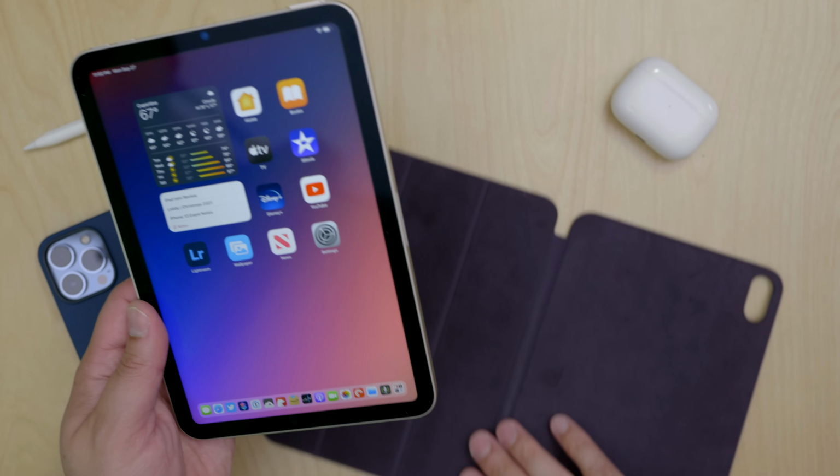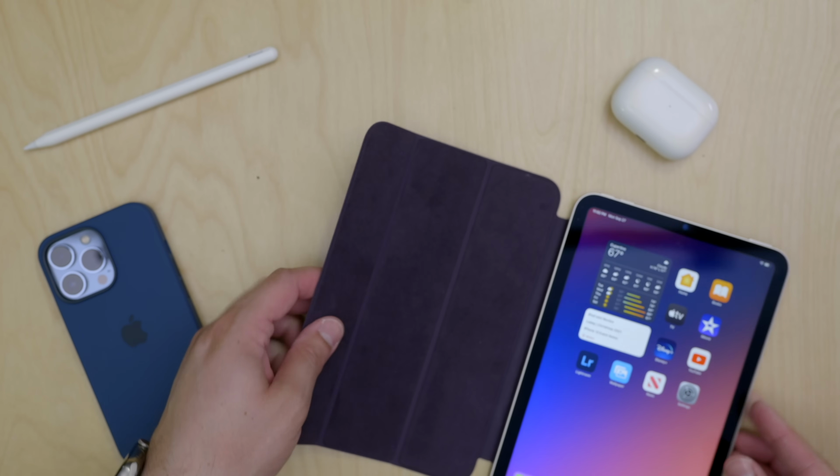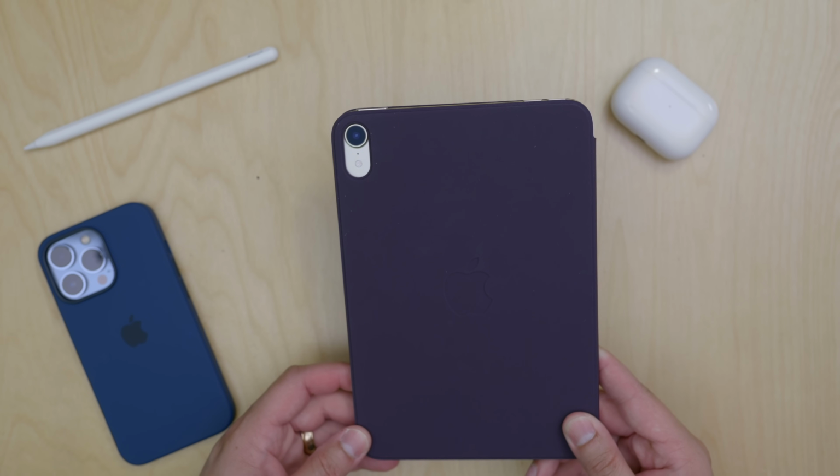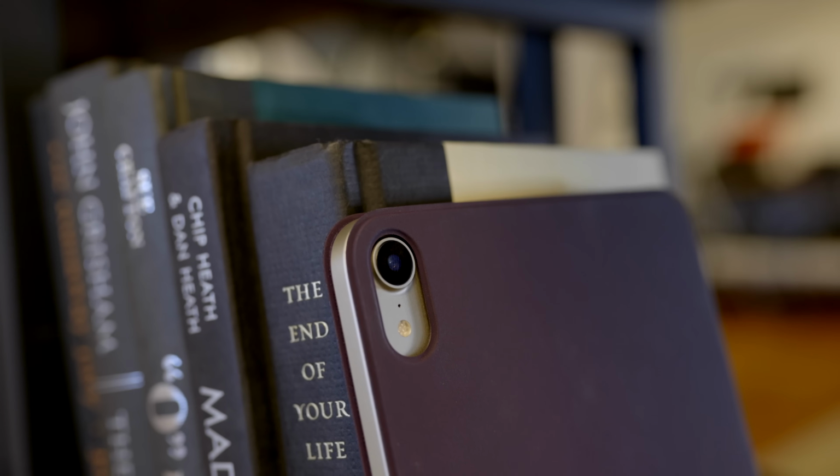You can also get the smart folio case that Apple is selling. It comes in multiple colors. I got the dark cherry one here. I like how it looks, and it still keeps a really slim form factor on the iPad, and it has that origami type fold over where you can use it as a stand and watch something. On an airplane, this would probably be a great device, or again, just at a coffee shop.